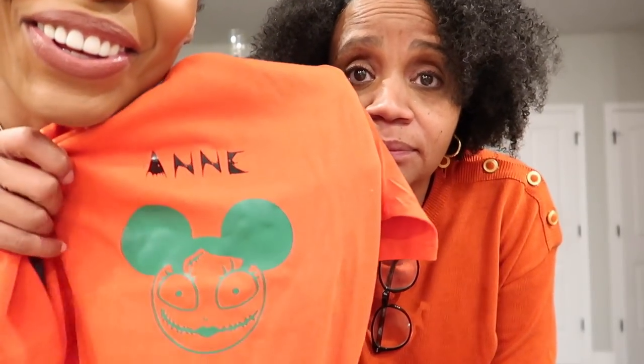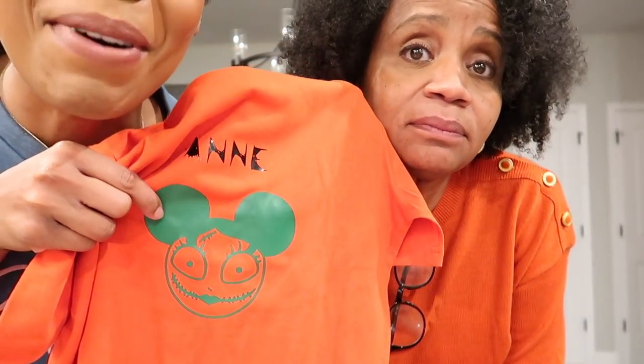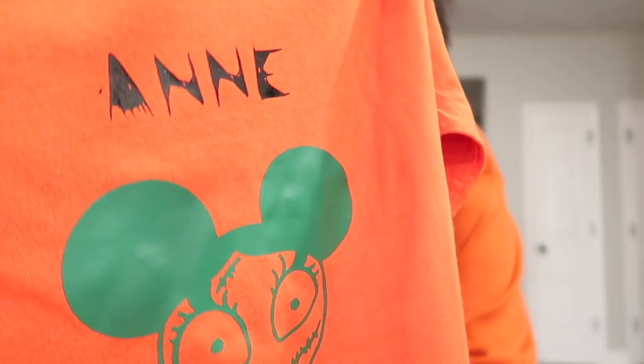Family members. I already got two cousins. Cousin Eric made us these shirts. I got Maddie scratched look. It's an Afro Puff girl Nightmare Before Christmas. It's so cute. It says Ann. Look at it. It's so cute.